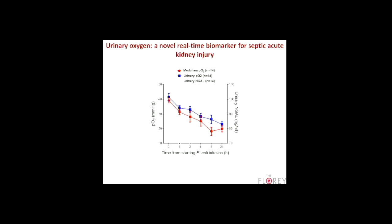So I mentioned that we also measure the oxygen level in the bladder, in the urine and bladder. And what is very exciting is that this level drops in parallel with the level in the medulla. Obviously in patients, you can't go around sticking probes into their kidney, but you can put a probe very simply into a bladder catheter. So this provides clinicians with a wonderful opportunity, simply by measuring the oxygen level in the urine, to get an indication of what's happening to the oxygen level within the kidney.